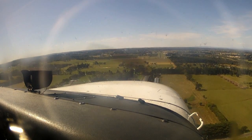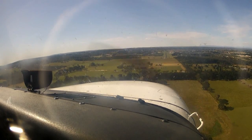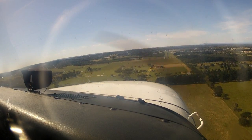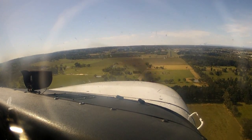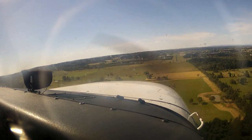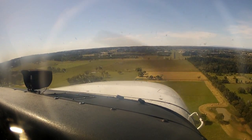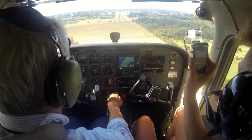A little bit of wind coming from the right-hand side. Can you see the windsocks, the yellow windsock there? So what I'm going to have to do is straighten up the nose and use opposite rudder, normal crosswind technique. So straighten the nose up. And a little bit of opposite aileron, sorry. 70 knots. 70.